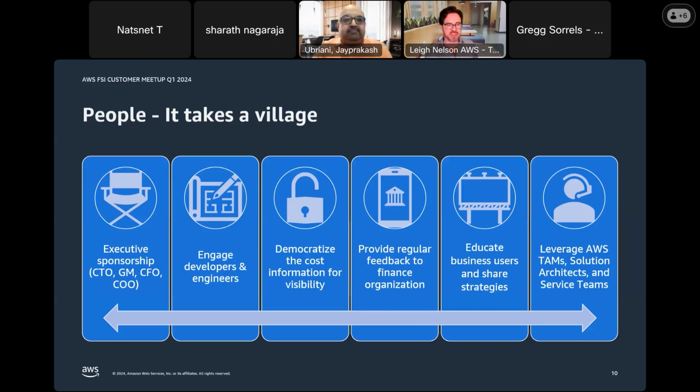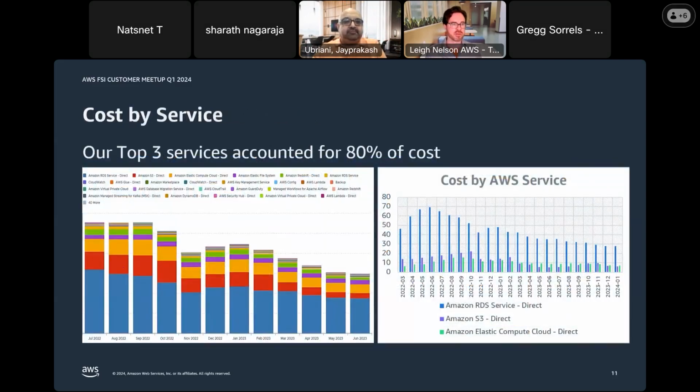The democratization piece is super important. Understanding those end users or those developers are able to see the effects of the changes they make after a deployment right away, quickly, and understand where cost overruns might happen. Making sure your P&L leaders have access to the summary data that they need in a timely manner, all of which is very important. So thank you, Jay. Let's look at some numbers and services.